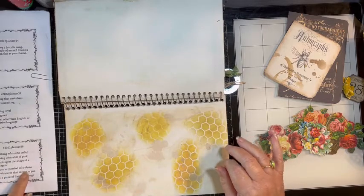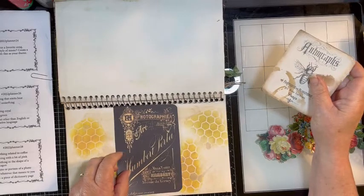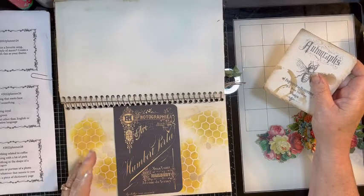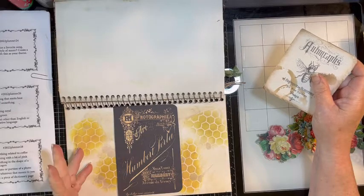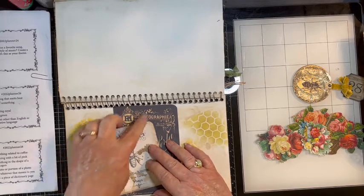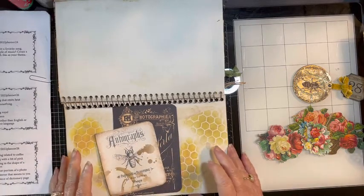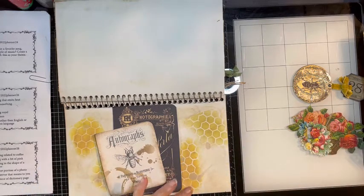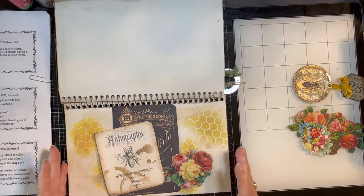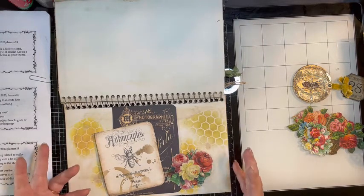A photo or a portion of a photo. Okay, that led me to pick this, which is the cover of a photography book, or an advertisement for a photographer or whatever, because I thought, okay, photographs and autographs. Well, that led me to think of, with my Victorian flowers going on, what would be on a Victorian lady's dressing table.